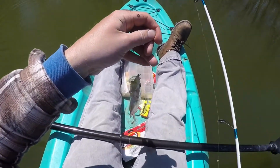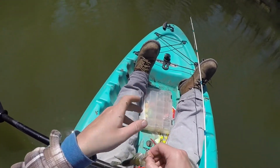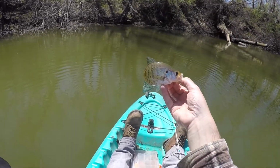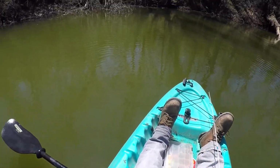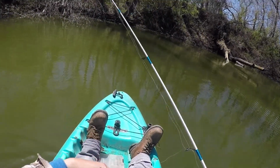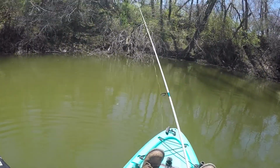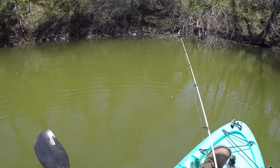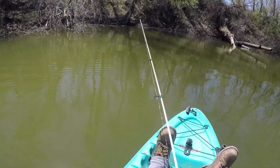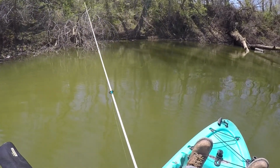Oh, little dinker. White crappie. I think the last one was a black. Well, we're getting some numbers. We're just having to work real hard. Really hard for those numbers. And fishing a lot slower than I would have liked to today. And the quality's not there. So it is what it is.